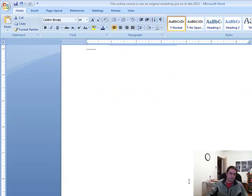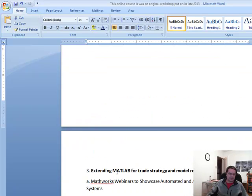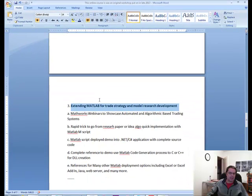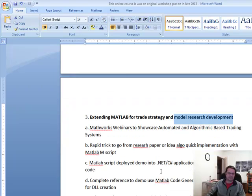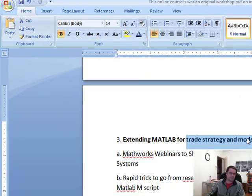Okay, so now we get into the really exciting stuff. This is your platform, all the different components that come with it. Now, there's also MATLAB itself. Typically we use MATLAB for developing trading strategies, doing model research and development. It's a complete ecosystem. It's a pricey one, but if you're willing to use it, I believe it's the number one tool out there. It's used by all the banks, all the hedge funds, and it's a standard. As simple as that. Even all the universities teach in MATLAB.